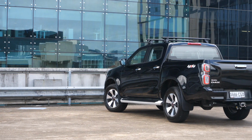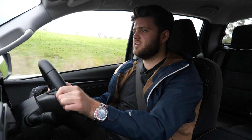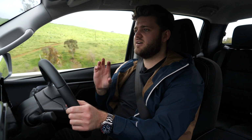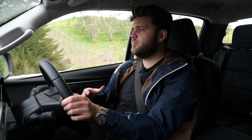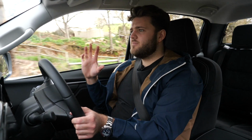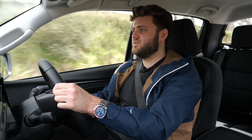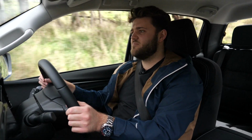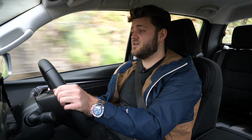Now, in the back, it has a 3-leaf setup, which is kind of controversial, only having 3 leaves in each leaf spring, because it is the only 1-ton ute in the class to have such a setup. Now, the reason Isuzu's gone with it is to help with ride quality, while also allowing it to maintain that 1-ton plus payload. And I'm kind of glad they have gone with the 3-leaf setup, because with many utes out there, driving them unladen is pretty unpleasant. The ride is just so firm because there's nothing to dampen it back there. In this, unladen, the ride quality is really very good.